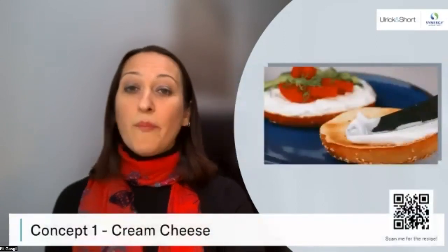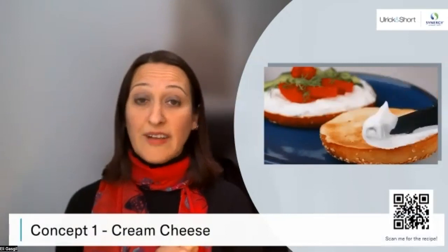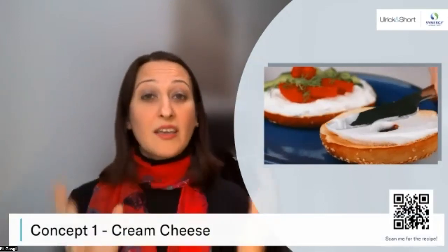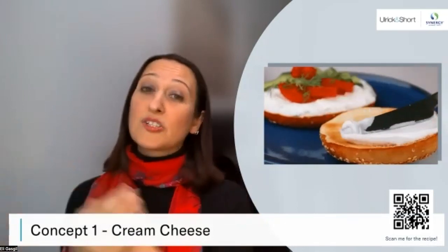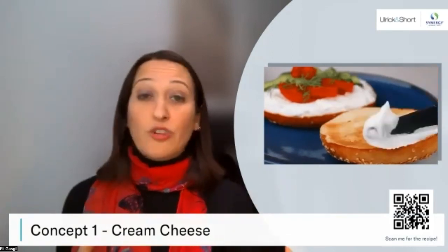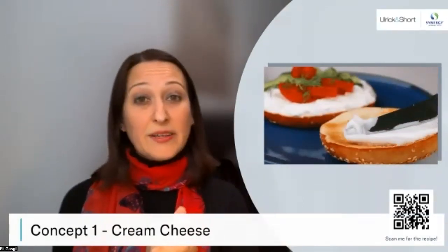So if we have a look at a couple of concepts, the first one that we have is a plant-based cream cheese that we've developed. The cream cheese is quite a versatile product because it can be flavoured as a savoury application or as a sweet application. In its savoury form, it can be used in things like cream cheese and chive dip, or in its sweet form, it can be used as things like a base for a plant-based cheesecake.